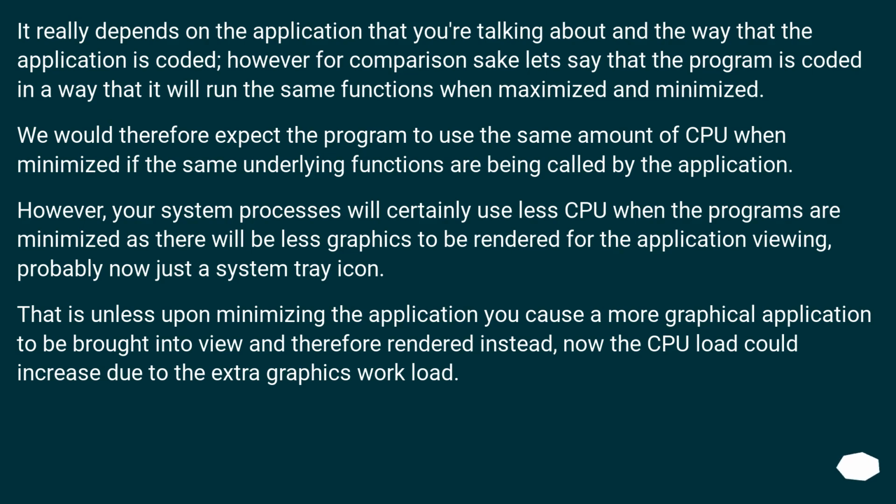However, your system processes will certainly use less CPU when the programs are minimized, as there will be less graphics to be rendered for the application viewing, probably now just a system tray icon. That is, unless upon minimizing the application you cause a more graphical application to be brought into view and therefore rendered instead. Now the CPU load could increase due to the extra graphics workload.